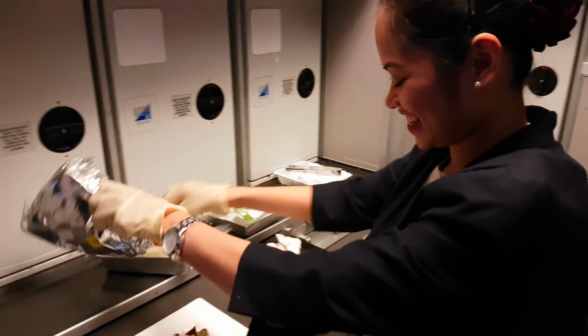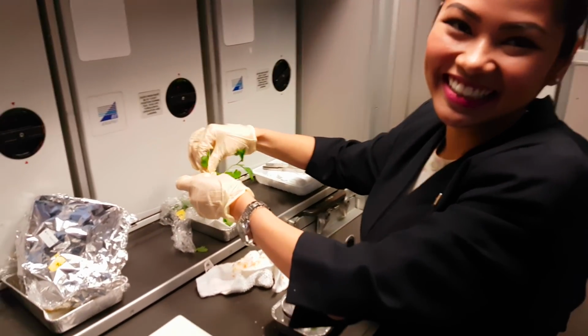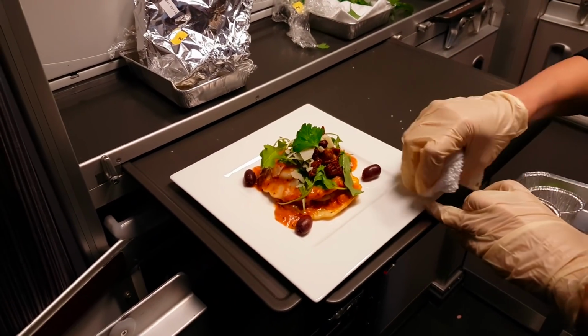She's in charge of our food today, so she's a very important person behind the scene. Look at what she's doing. This is not food on Qatar Airways, by the way. You know what this is? This is a cuisine. This is not food.